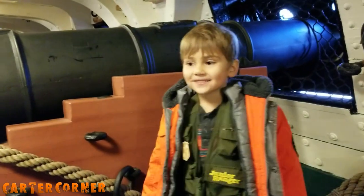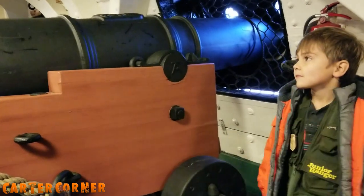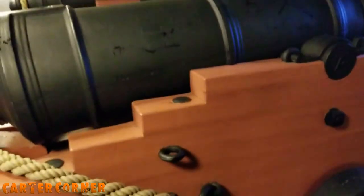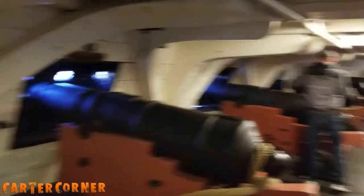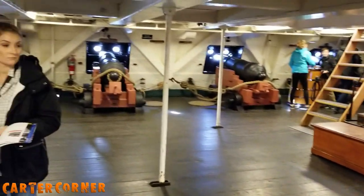From the 18th century, huh? Yep. And we're gonna go check out the ship and explore it and see what we can find. This, what do you stand next to? A big old cannon. Yeah, this is like a battleship, so they had cannons on each side, all the way down, and then also on the other side.